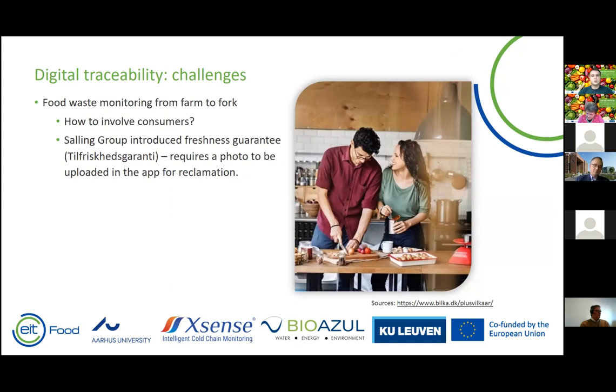Because we know that supermarkets can monitor waste in the supermarkets, but what does actually happen after the fresh produce is bought and brought home? How can we involve consumers? And actually in Denmark, it's not exactly a solution for this, but Salling Group is doing something interesting.